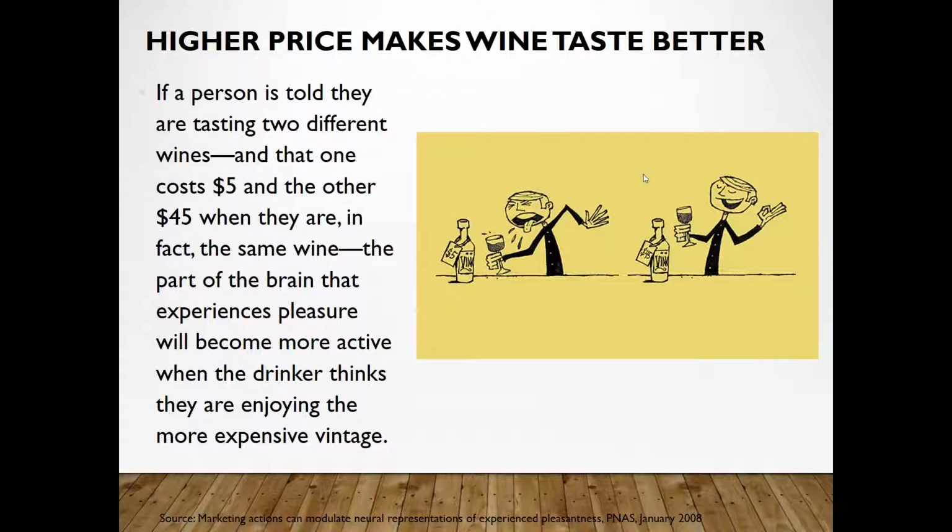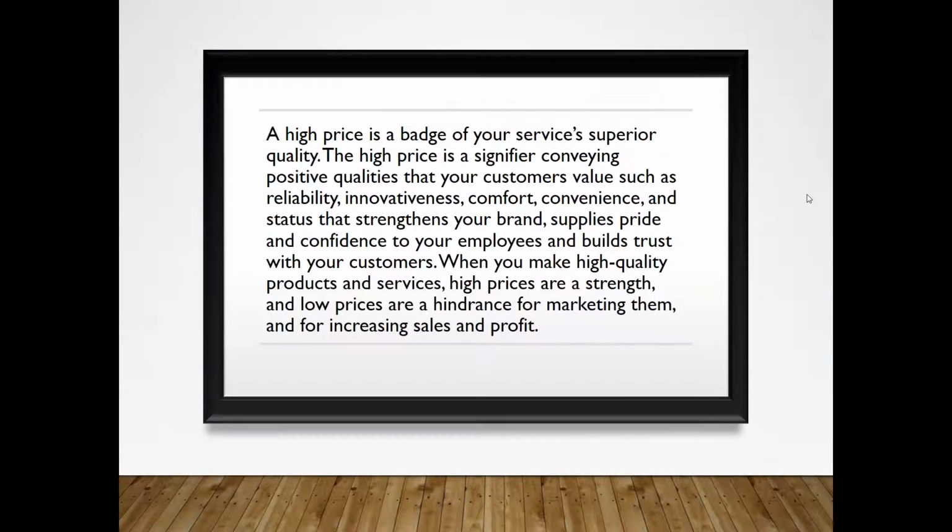Here's another interesting example. Someone did this study a few years ago in the medical literature. These were doctors and neuroscientists. What they found is, if the same individual is given the same wine to taste, and they are told the wine costs $5, and then at a different time they're told that the wine costs $45.